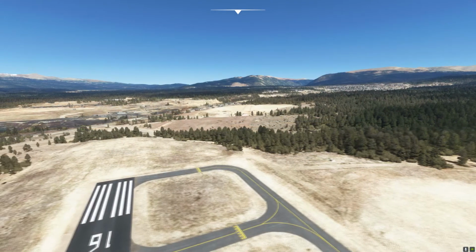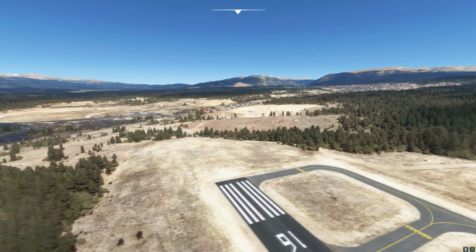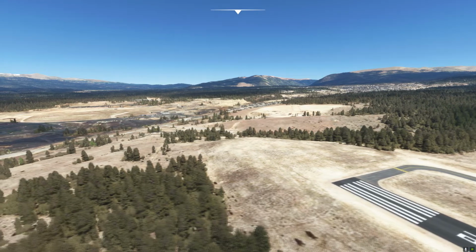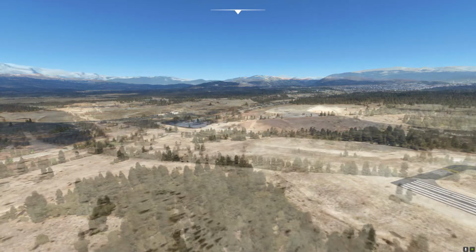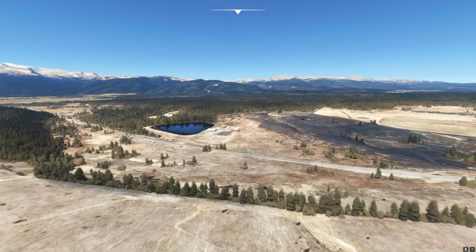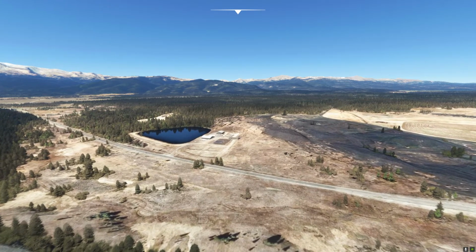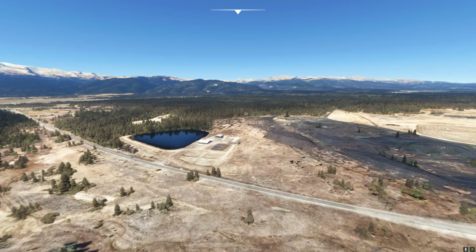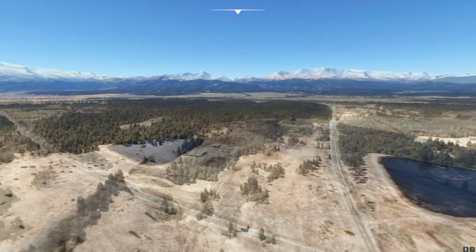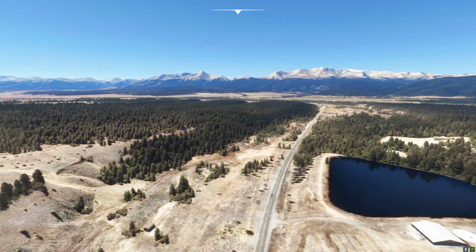So here we are, just tracking across the end of threshold runway 16, just to give you an idea of the layout of the country. Looks really nice. That, I should imagine, is the town of Leadville up there. There's the lake, which gives the area its name, and the main highway. As you can see, the scenery around here is stunning. It's in an amazing location.